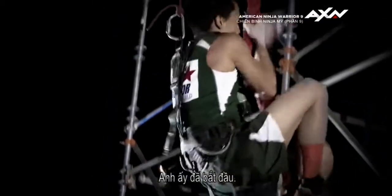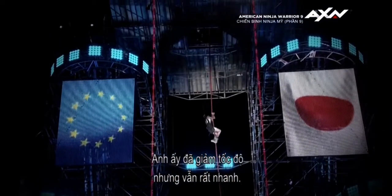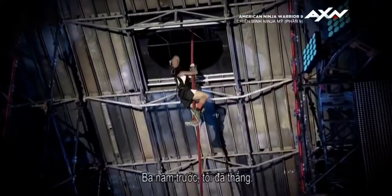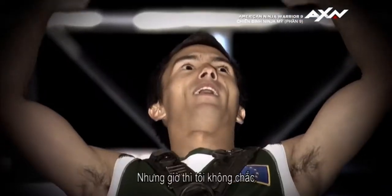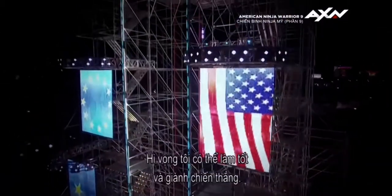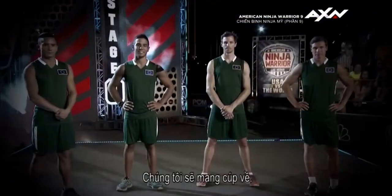When you're standing at the bottom of the rope and you look up, it looks endless to the top. And he's up! I made it about two-thirds of the way up, and it felt like I was going to pass out. Slowing down a little, but still incredible speed. The adrenaline just kicks in, and you just go into your mode, and you just climb. This is going to be close. Oh, my goodness. Three years ago, I won the rope climb. He did it! But I'm not sure if I can do it now. There's a lot of high expectations on me, knowing that the whole competition is relying on this one rope climb. I'm hoping I can put it all together and come back with a victory. It's definitely a lot of weight on my shoulders, but that's what makes me strive as a competitor. We're going to get back that trophy.